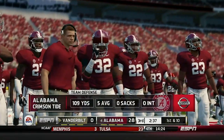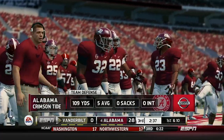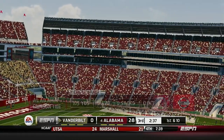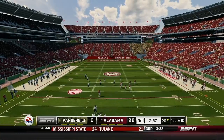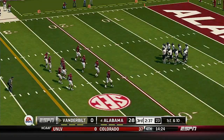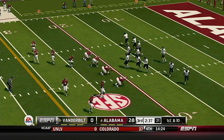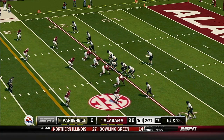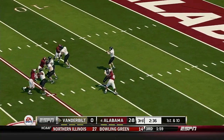Alabama's coaching staff will go out tonight, and I think the offensive coordinator should buy the defensive coordinator his meal. Well, the defense has been great. There's no doubt about it. But I just think that the offense that they're facing, they've just been so conservative, so predictable. It's made it very easy for this defense to have a dominant game.